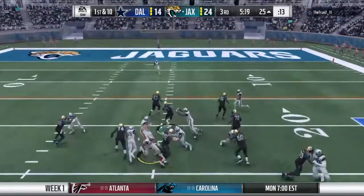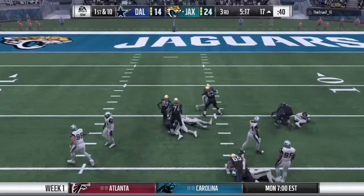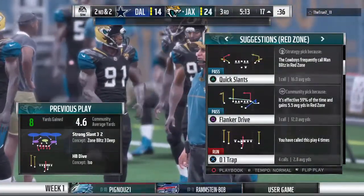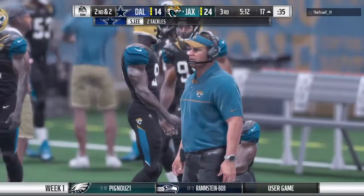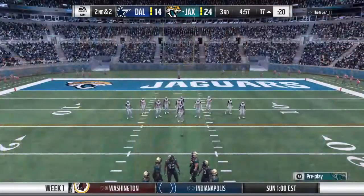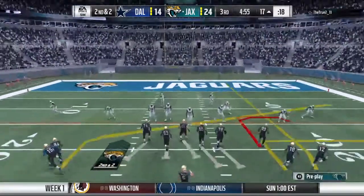A handoff to Fournette. A strong broken tackle on that one. And then they get him to the ground just shy of the 15. A good run there on first down, and it'll leave them with a 2nd and 2. And after the play on the ground, that brings up second down here.